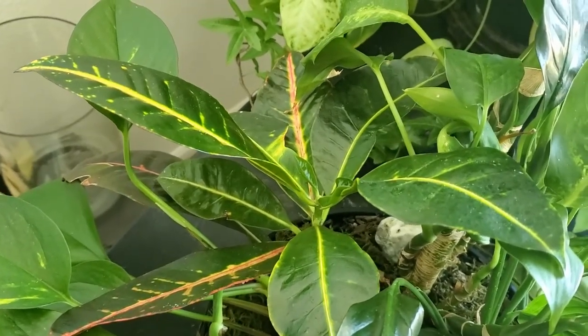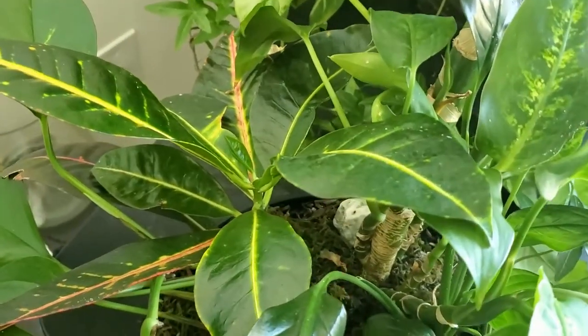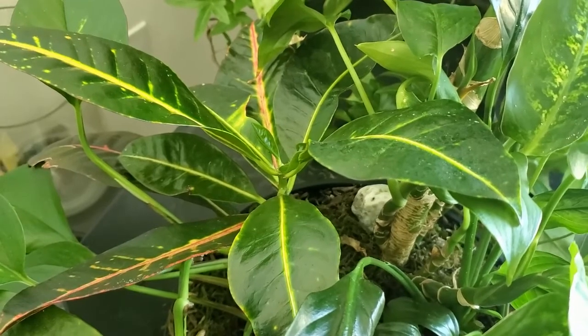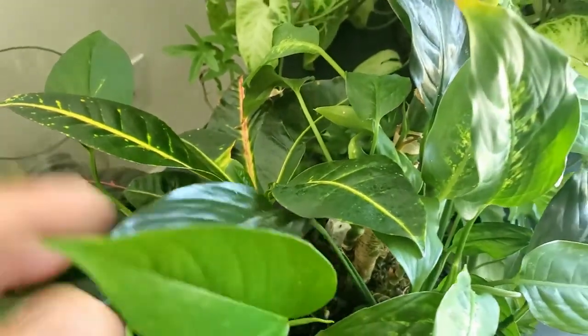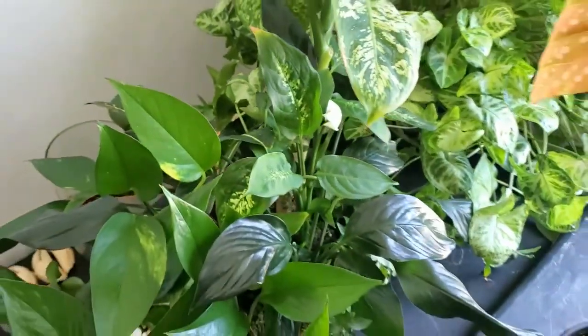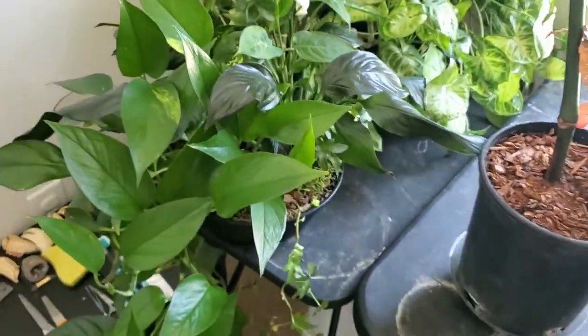I do like them. It puts on new growth. It doesn't get the most amount of color because it doesn't get the most amount of light. It needs a lot of light to get all that color in the leaves. So it does need a better spot. It just needs to be up-potted and moved to a better spot. So I'll probably end up making a video about that as well.